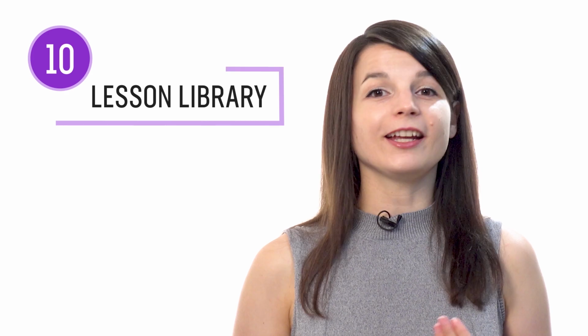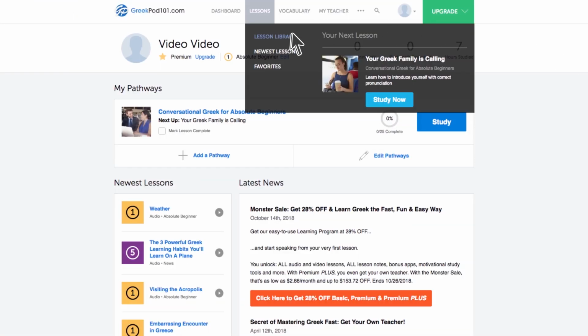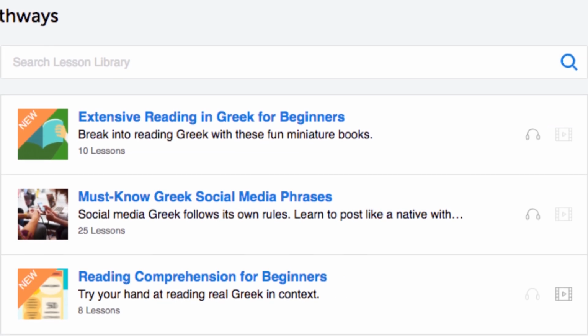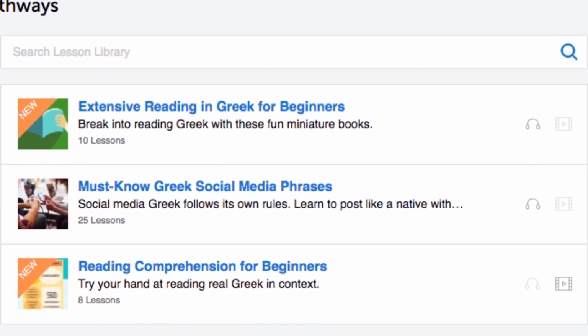Number 10, get even more lessons in the lesson library. If you want even more reading lessons, then visit our lesson library and under Category, choose Reading and Writing. You get instant access to all of the pathways and lessons that will help you master all areas of the language, including reading.